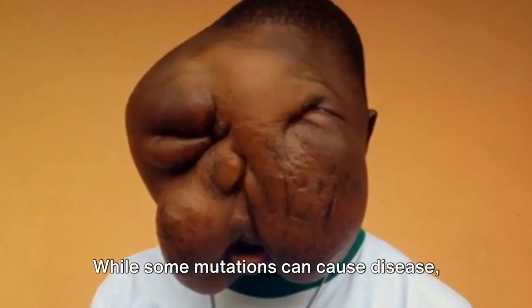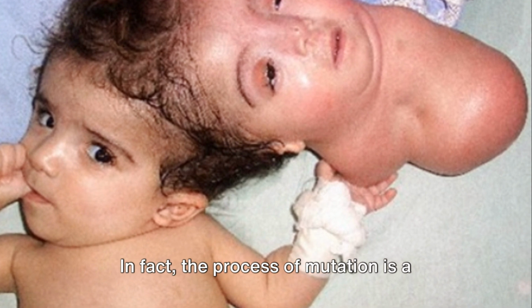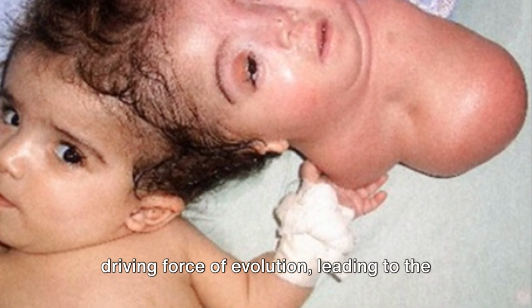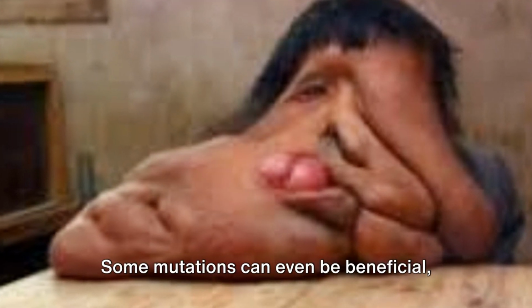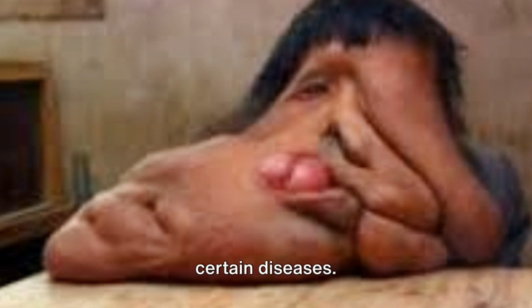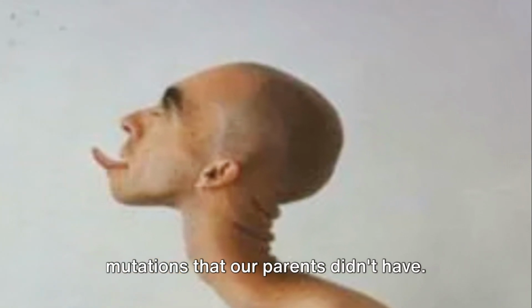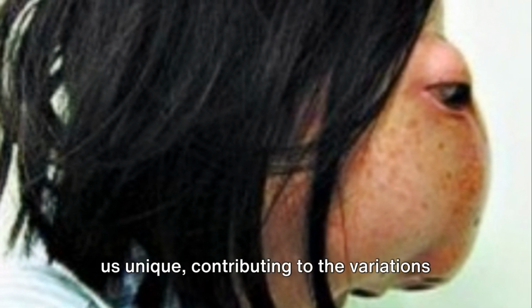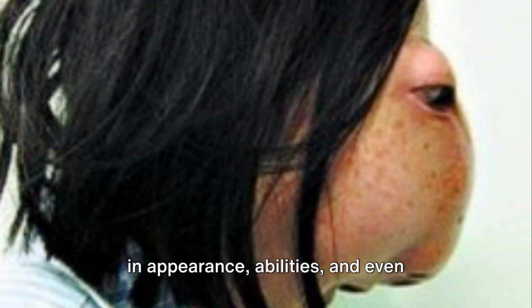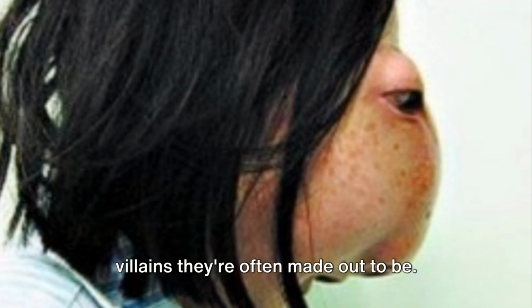While some mutations can cause disease, it's important to remember that not all are harmful. In fact, the process of mutation is a driving force of evolution, leading to the diversity of life we see today. Some mutations can even be beneficial, like those that give us resistance to certain diseases. Finally, it's crucial to remember that we're all mutants in a way. Each one of us has around 60 new mutations that our parents didn't have. Most of these are harmless, but they make us unique, contributing to the variations in appearance, abilities, and even personality that make us human. So genetic mutations are not always the villains they're often made out to be.